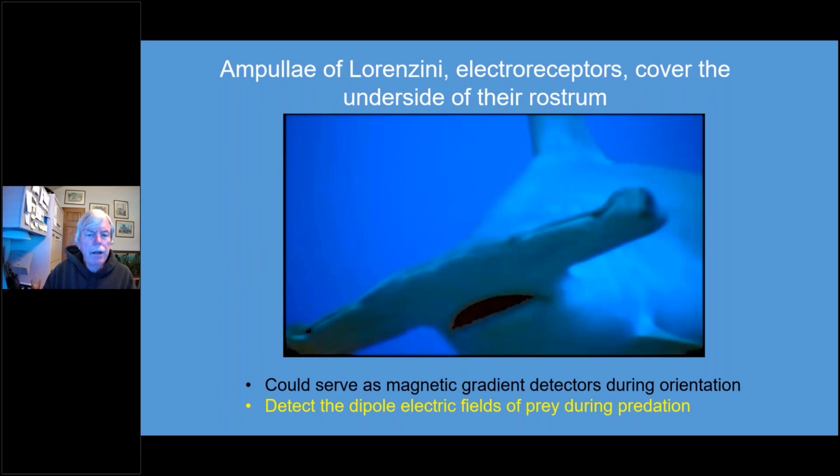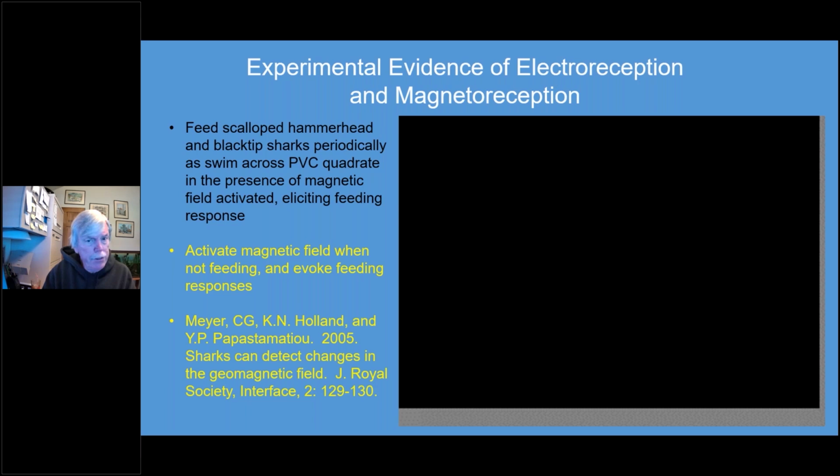So I want to show now, and I'm almost finished with my talk, a video that gives you experimental evidence of why they do detect. Now, the field that's created here is a very strong field. There's evidence now that they can detect much weaker fields. Papers have been done on birds, and this work was done by Carl Mayer, Nick Holland, Ken Holland, and Yanis Papamatsio, a good colleague of mine. It was published in the Royal Society Interface. So Kawabunga, you're going to hear that.